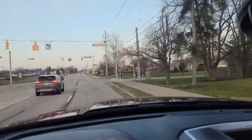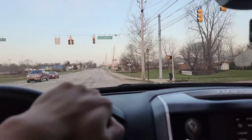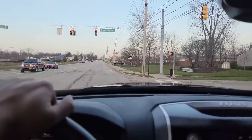Well, gang, it looks like we are finally making it to our destination, where we're gonna be checking out the box Chevy somewhere out here in Indianapolis, Indiana. I believe it's gonna be right in that little, what's it called?